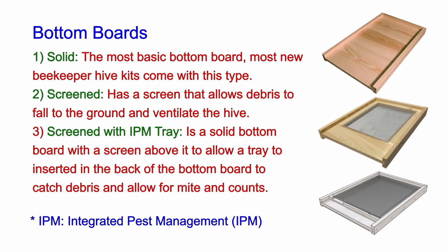So there are 3 types of bottom boards. The solid is the most basic bottom board, and that's what most new beekeeper kits are going to come with. Like its name, it's just a solid board that the hive body sits on top of. The second type is a screened bottom board. Now it has a screen made of hardware cloth that allows debris to fall to the ground. It also allows for ventilation of the hive from underneath.